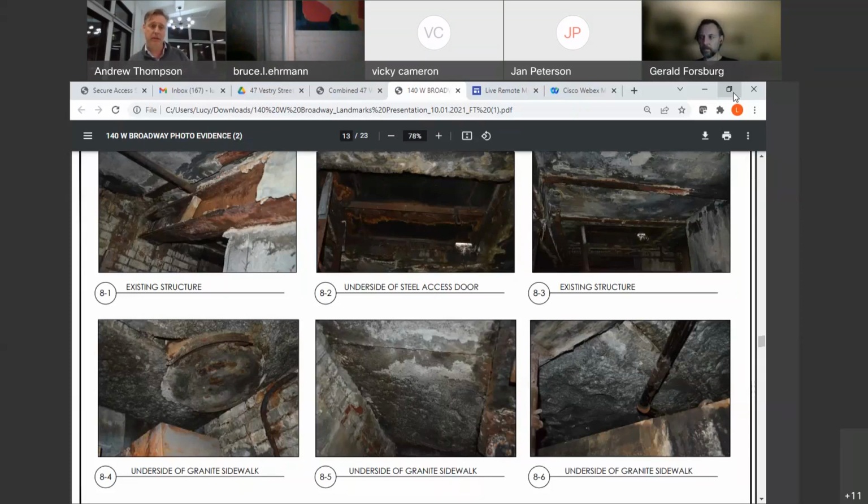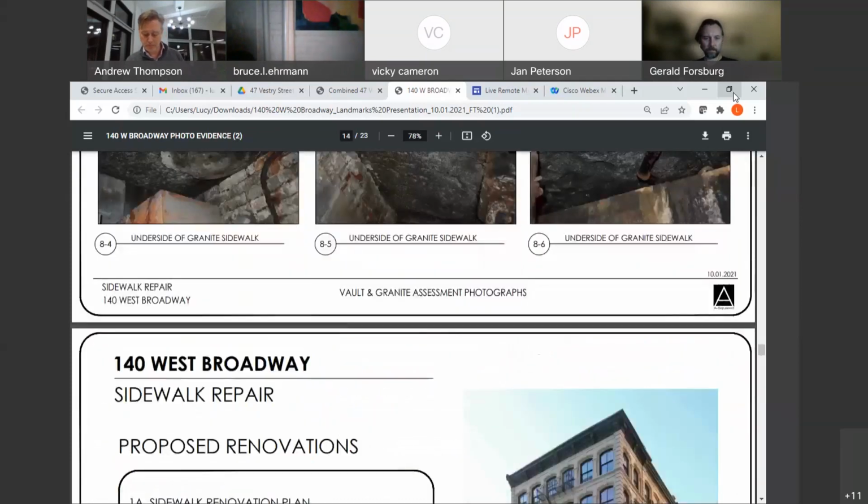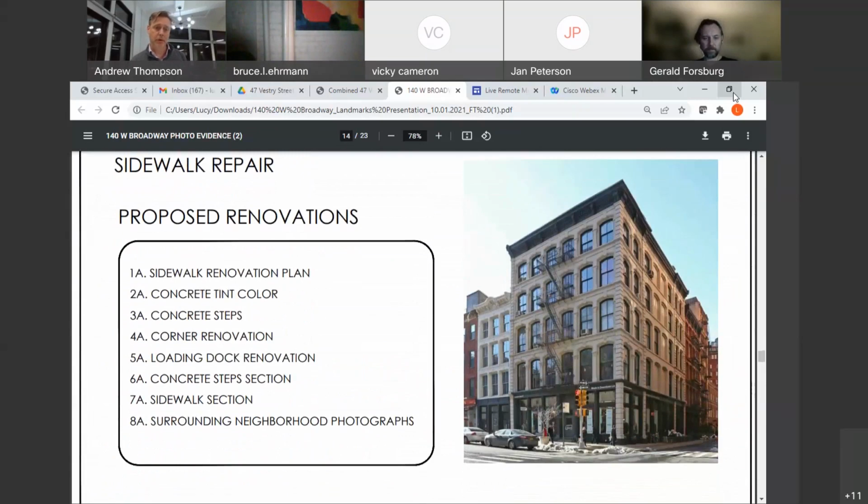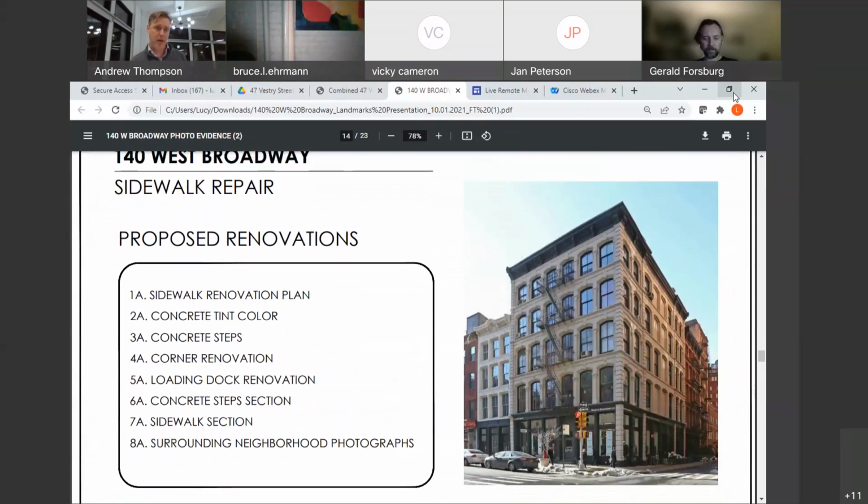Okay, now the next set of drawings, if you go to that, this is our proposal, what we are intending to do with the renovation of the sidewalk. So if you go to the next picture, please.